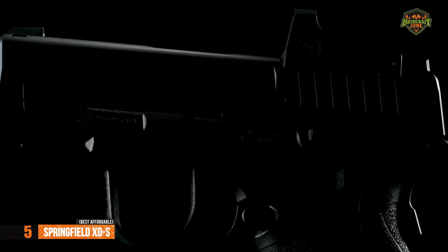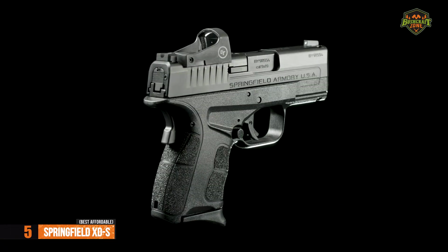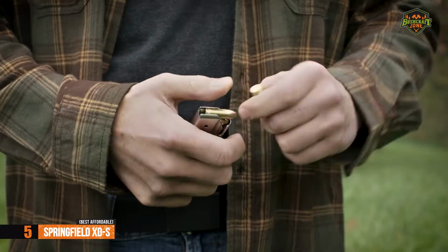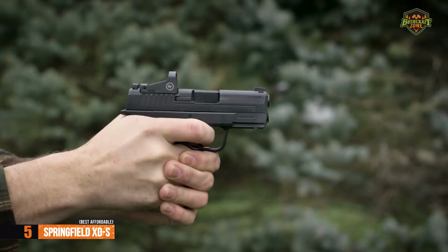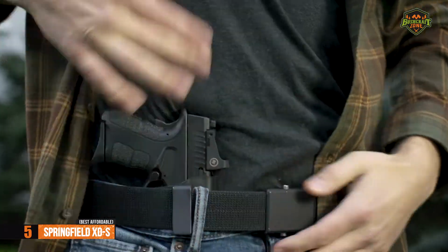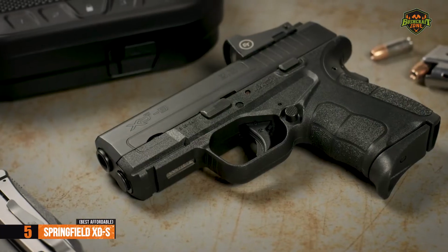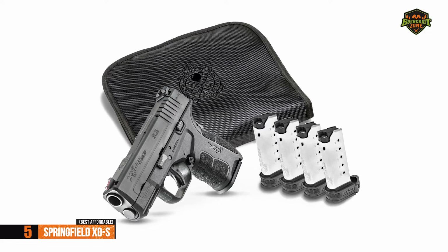The Springfield XDS holds a set of 7 bullets, while an expanded capacity magazine holding 9 bullets is also available. Right now, when attacks involving more than one attacker are on the rise, multiple bullets are a good thing. The total length of the XDS remains at 6.25 inches. It's less than 1 inch wide and only about 4.5 inches long, with a 7-bullet magazine in place.